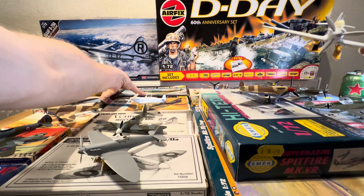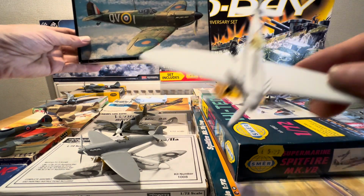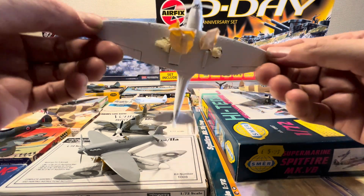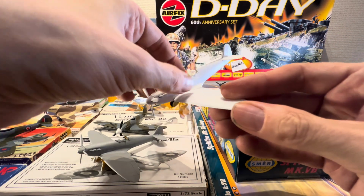Next up, we've got a Supermarine Spitfire Mark 1 by Heller. Again, not finished. It's not really that great. Kind of waiting for some TLC. I'll get that done eventually.